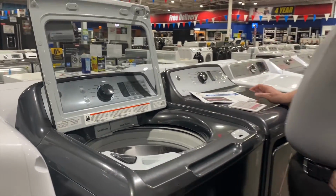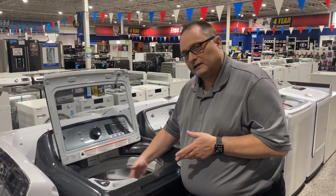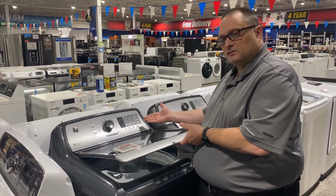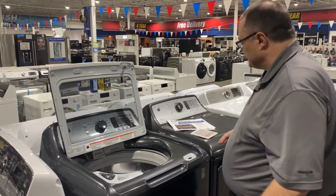The other piece is this is a deep fill. So if you don't want to use high efficiency standards, which use very little water, you could actually control your water fill with these controls right here, and it will get as deep as you tell it to get. And again, whatever your comfort level is on that.